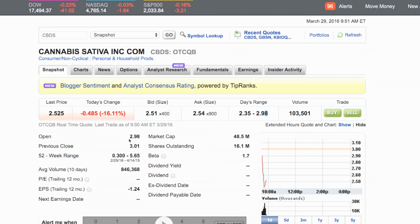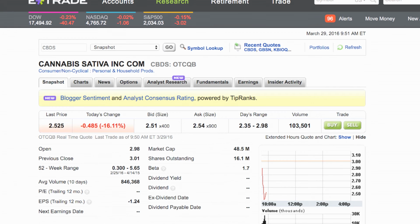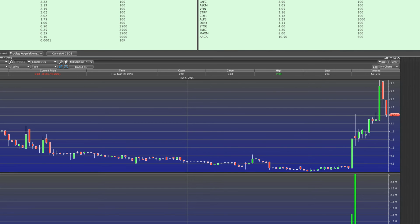Then I don't chase the stock. I'm patient and I wait for the stock to decline in price. Now, what we probably will end up seeing today, because on this level 2 chart, I'm starting to see a lot of sellers. So this stock is probably going to go way below 240 and 230. And so this was a good short today.